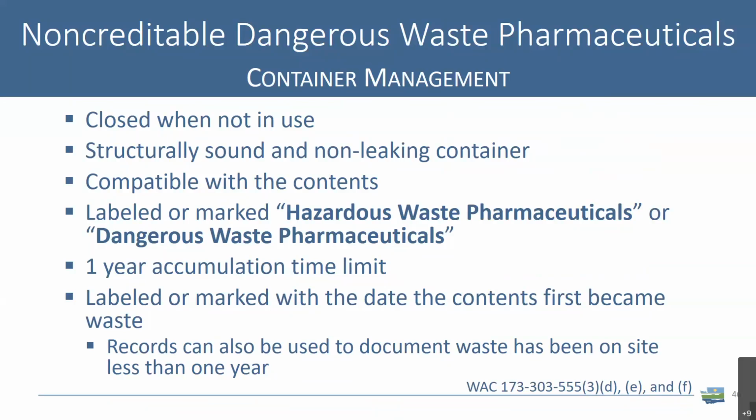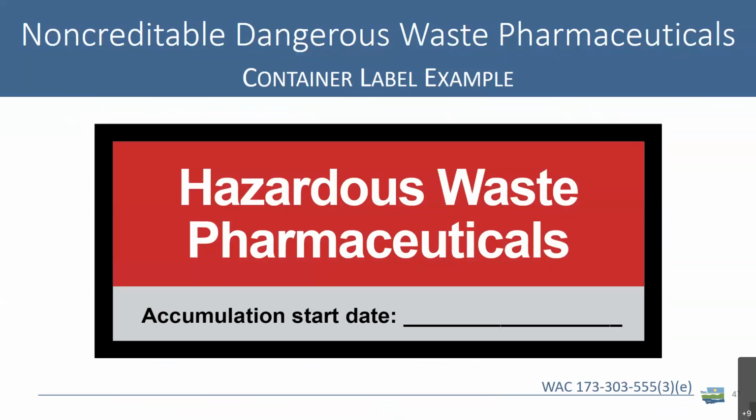The containers must be labeled or marked with the date the contents first become waste. Or records can be used to document the waste has not been on site for more than 1 year. Non-creditable dangerous waste pharmaceuticals must be sent on manifest to a TSDF, or transfer storage disposal facility. Here's an example of how a container label might look. We are using this as an example primarily because container labeling is a frequently cited violation during inspections, not only at healthcare facilities, but at all dangerous waste generators.